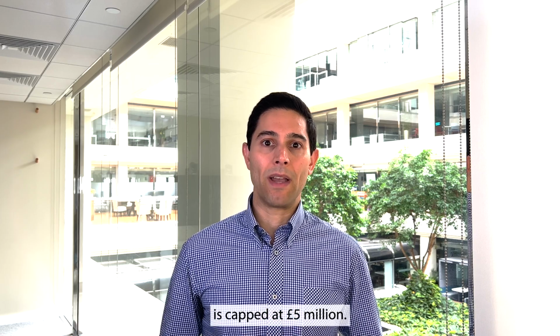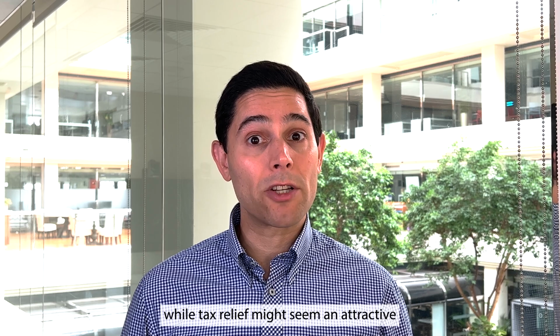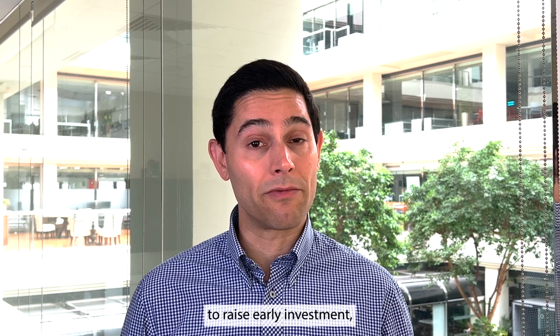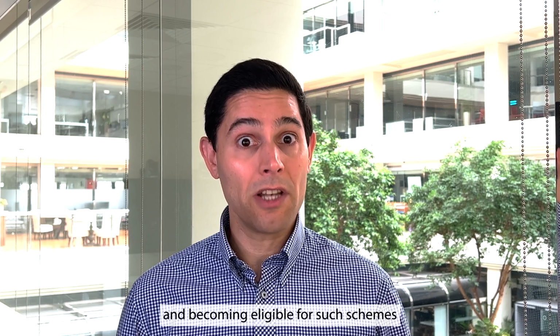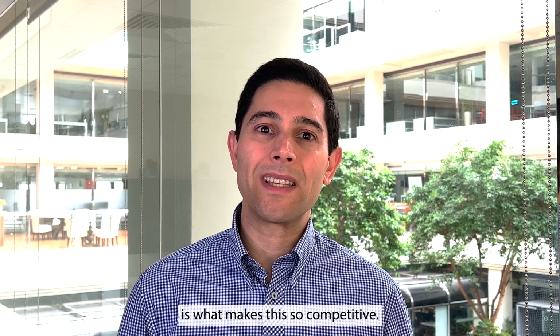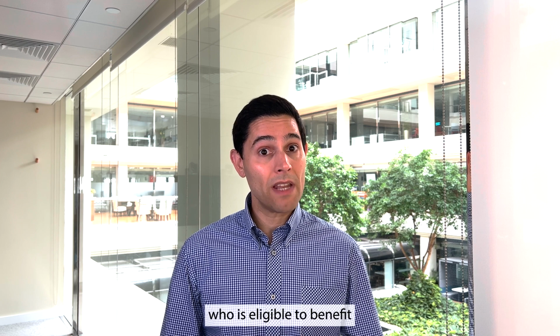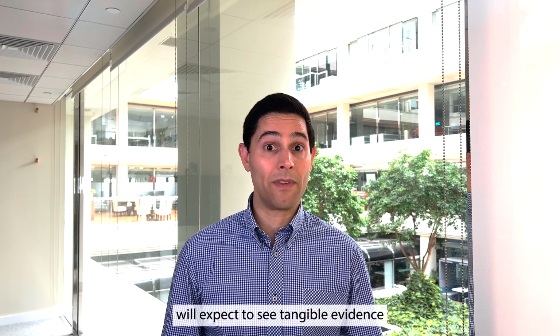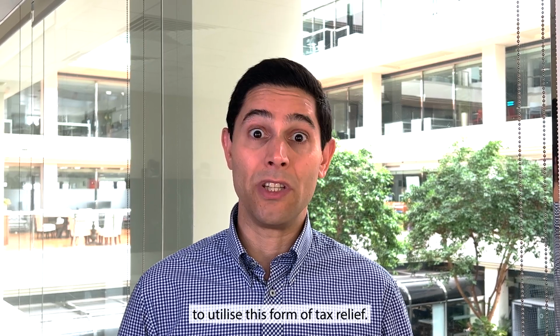Now, a top tip from me on this: while tax relief might seem an attractive and relatively simple way to raise early investment, the relative ease of registering and becoming eligible for such schemes is what makes this so competitive. As a result, any investor who is eligible to benefit will expect to see tangible evidence of initial traction or product development, and prefer a startup to have waited as long as possible to utilize this form of tax relief.